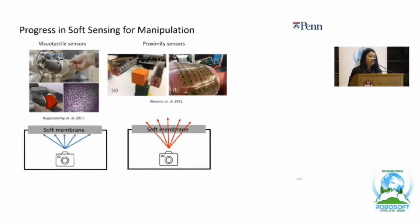We also have proximity sensors, so you can see this array of sensors here, which tries to mimic the same spatial resolution as a camera, but the form factor of these individual MEMS sensors requires a lot of wiring and this large format, which prevents the spatial resolution that we see with cameras and that spatial resolution that would be needed for higher level tasks like object recognition and tracking.